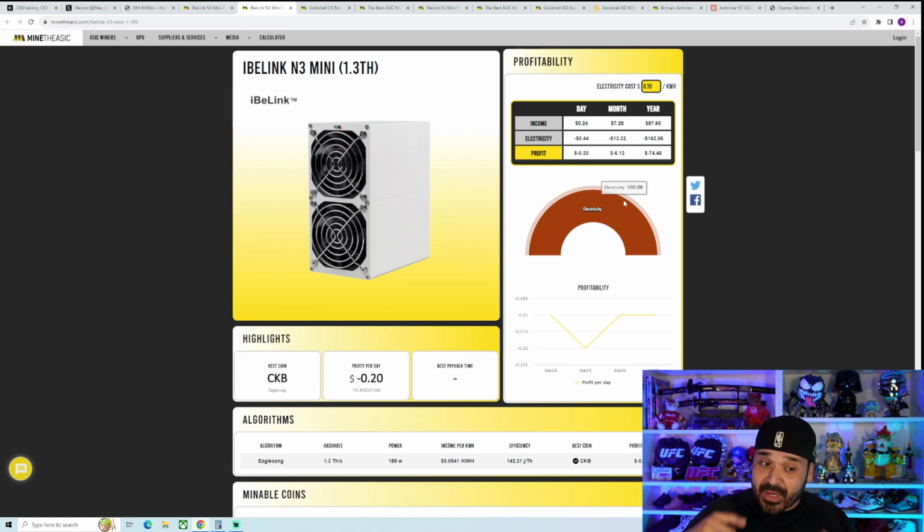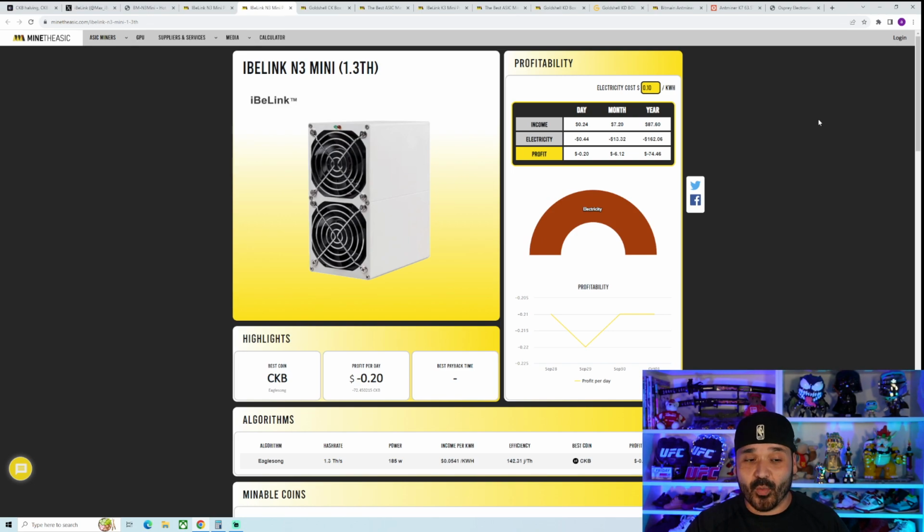One thing to factor in is the one out of all of these that would potentially be appealing is if they do release one for SIA coin, right? iBeLink does have SIA coin miners, so there's potential that they may release one for it. Right, and keep in mind that that's the only one so far, knock on wood, that Bitmain hasn't messed with. So there may be potential with that one, right? But currently, the way things stand, not looking great for these things, especially for this one, right?